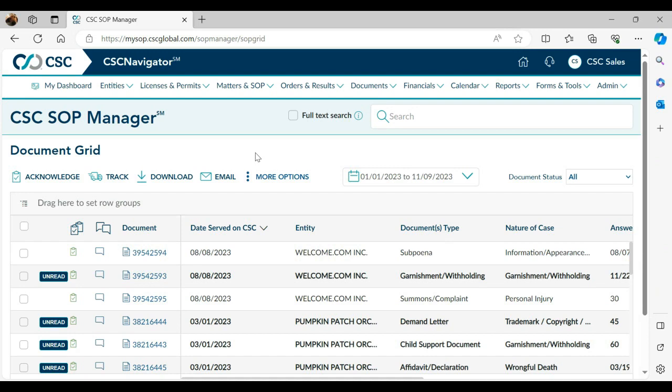So what we're looking at here is the summary grid. This is one of the two ways you can look at your service of process through the SOP Manager tool. This is going to show you all of your recent service of process with the most recent documents. At the top, this grid is customizable, so you can pick and choose which data points you want displayed on the grid. You can adjust the date range. SOP Manager will be an ongoing repository for service of process. So as long as you're a CSC customer, you'll have access to all of your historical service of process through this tool. And David, if I can ask you to click on the document link for the first document listed.